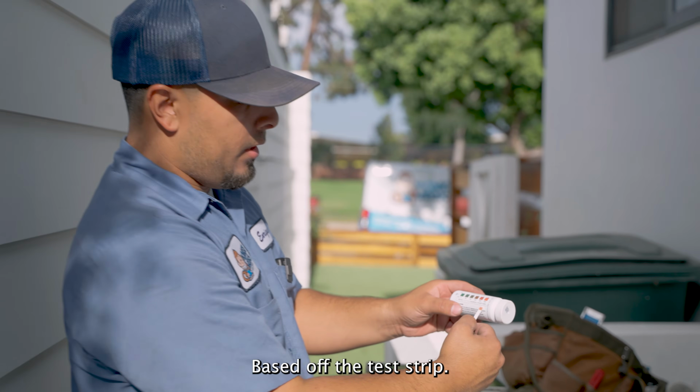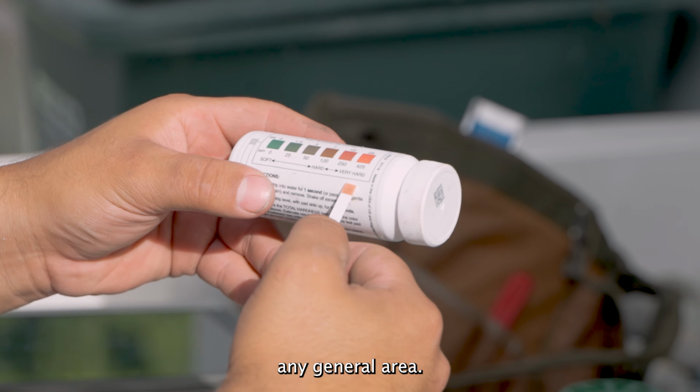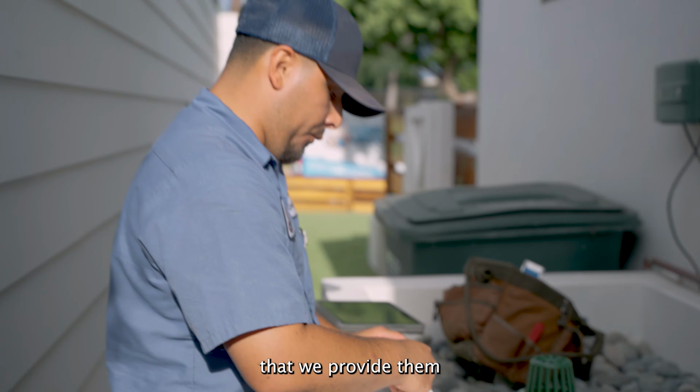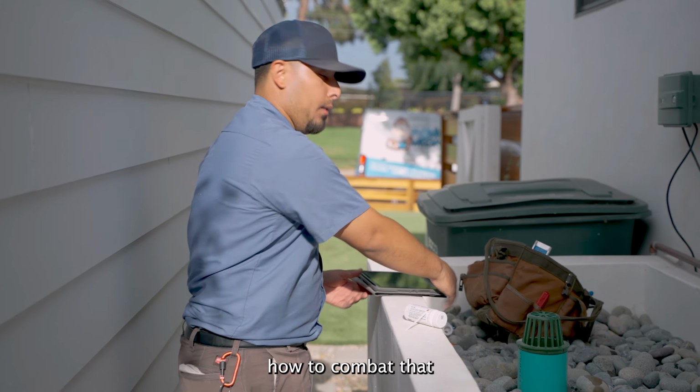Based off of the test strip, it's at 25 grains per gallon. Pretty much the worst water quality that you can get in any general area. So we're going to make sure that we provide them with some really good options and solutions on how to combat that hard water.